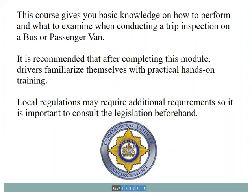Course will review the basic knowledge on how to and what to look at when performing a trip inspection on an NSC bus. It is recommended after completing the module that drivers familiarize themselves with practical review and become comfortable with the vehicles they operate. Local regulation and bylaws may entail additional requirements, so it is important to consult the legislation beforehand.